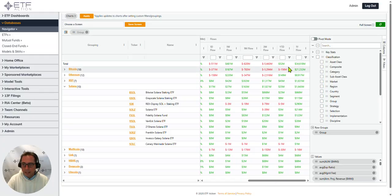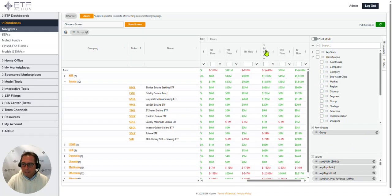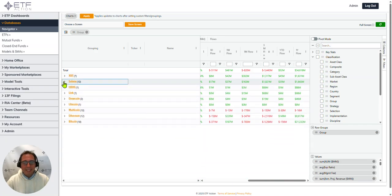And really, if you just look at it on a 1 month basis, a lot of the altcoin ETFs have been, I'm sorry, that was 1 year. On a 3 month basis, the altcoin ETFs are what's been leading demand from an investor perspective. So just kind of jumping in front of those questions. I know a lot of you want to track this space and really want to track it in detail. If you want to do it at that token level, use that group classification.